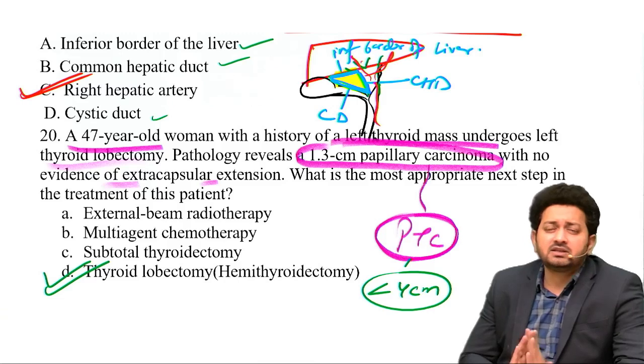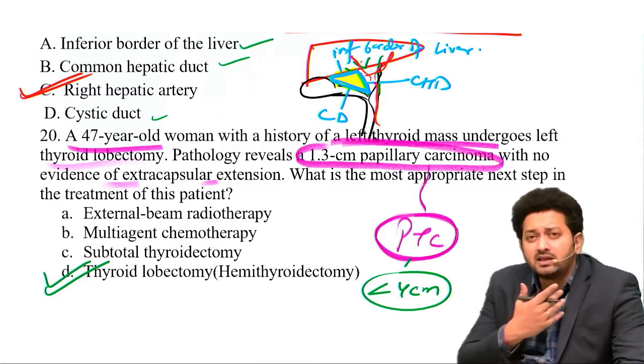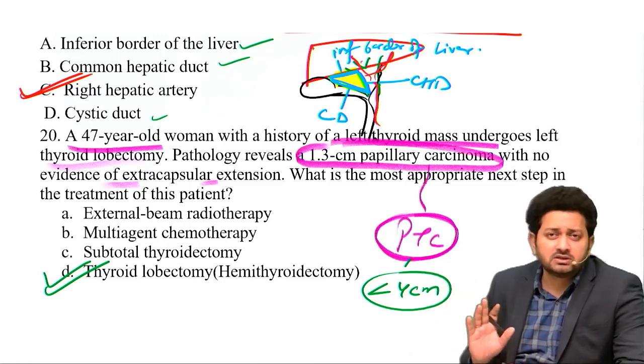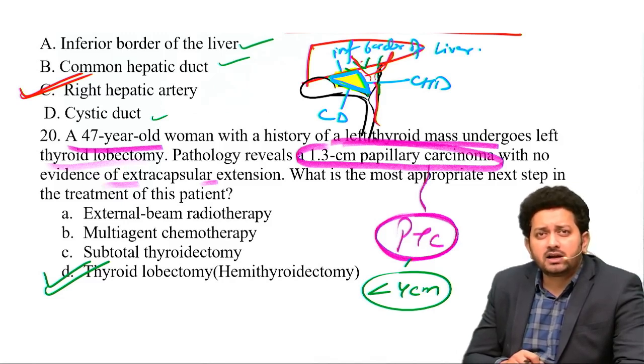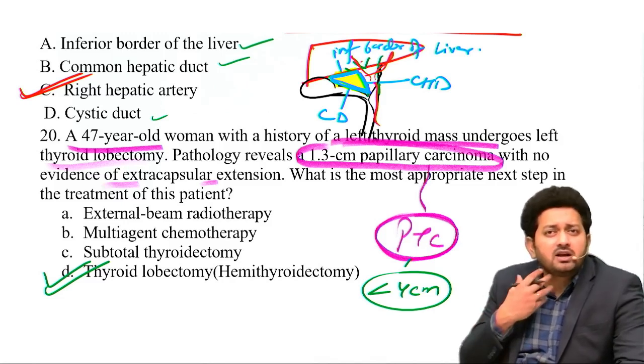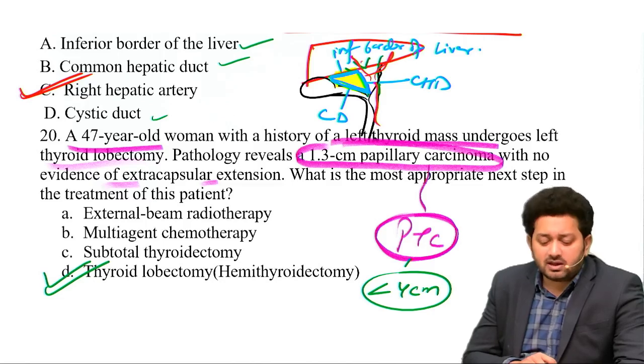Suppose the size is more than 4 centimeter, or there is evidence of metastasis either in the lymph node or distant, or you can say that it is going outside the thyroid and involving some other structure, then in those cases you have to go for a total thyroidectomy. We don't do any subtotal thyroidectomy these days.